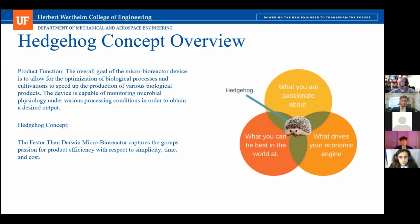And what that means is through our microbioreactor, we wanted to produce the fastest results in the shortest amount of time, by having the light intensity give us the fastest results, faster throughput, and the speediest results.